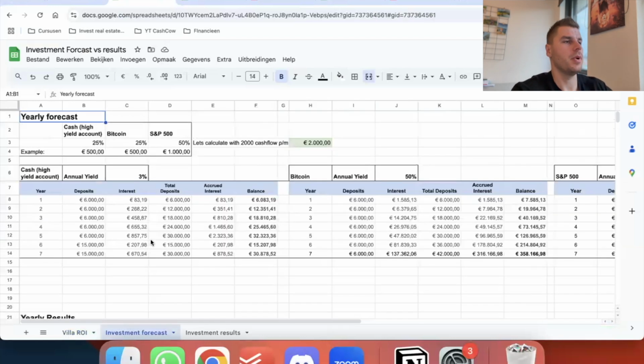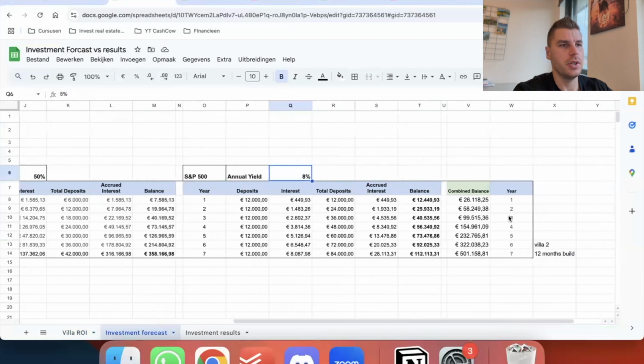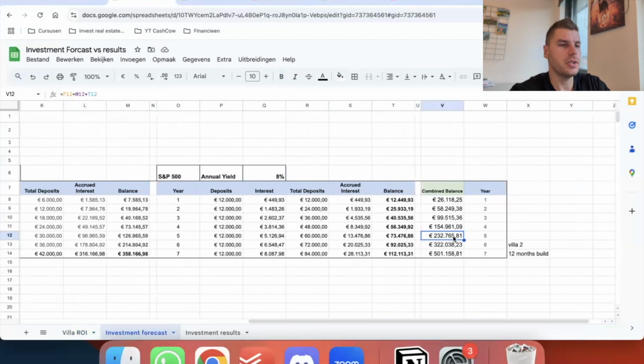And here you can see that I'm going to reinvest 1,000 euros in the S&P 500, 500 euros in Bitcoin, 500 euros in cash, with all the annual returns I'm going to get here. So the returns will probably be a little bit faster than 6 years for me because I'm going to reinvest in these assets. But of course, it brings a little bit of risk. But you know what they say, no risk, no Ferrari. So I'm hoping to make a ROI in 5 years. That's around 20% ROI. And then I'm going to buy the second villa.